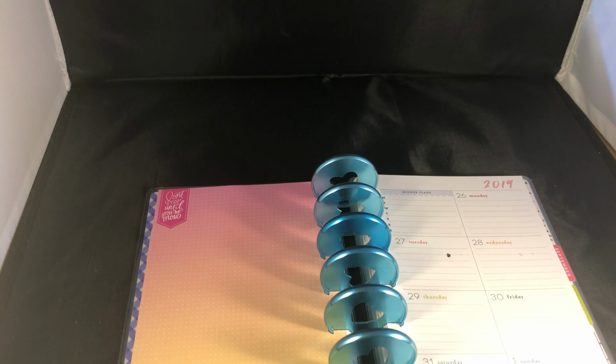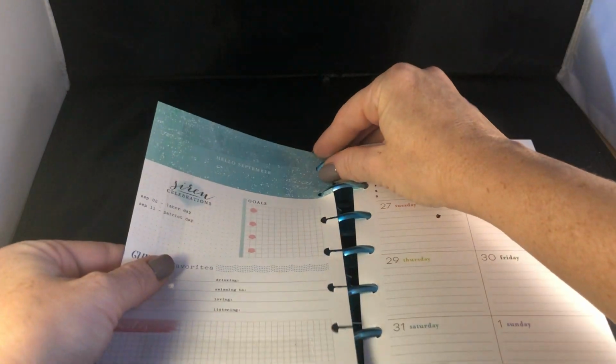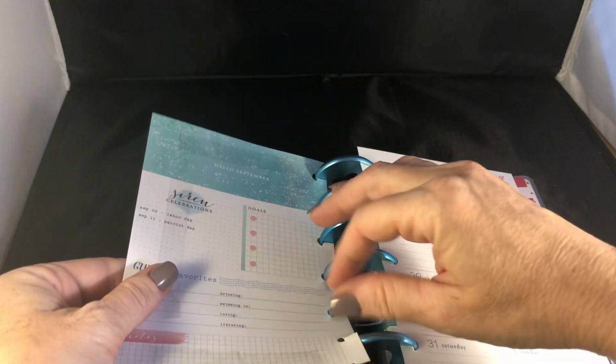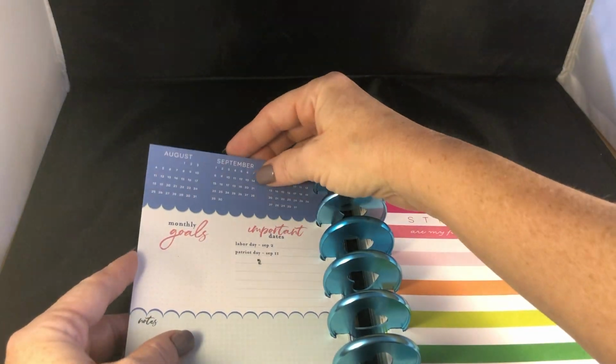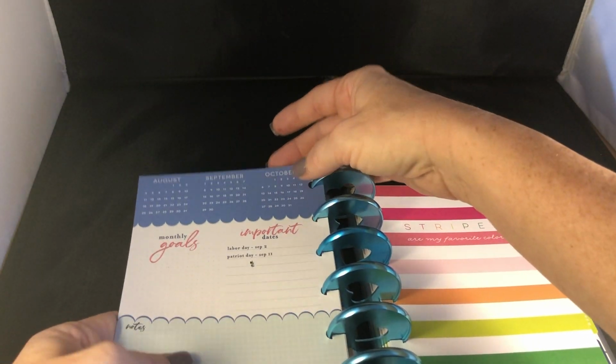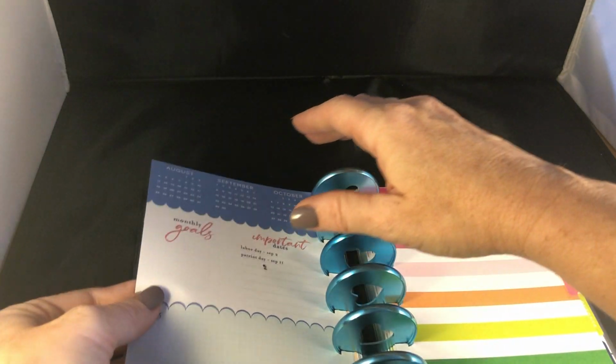So I'll just add in the horizontal layout of the mermaid mini Happy Planner. And that's another reason why I'm only putting August through December in here: the mermaid planner that I'm adding in here to give me that horizontal layout only goes through December, because I'd actually purchased it at the end of last year.